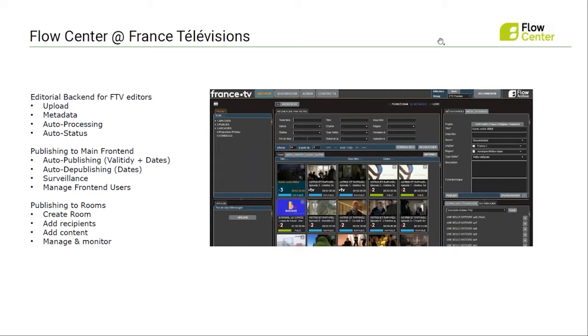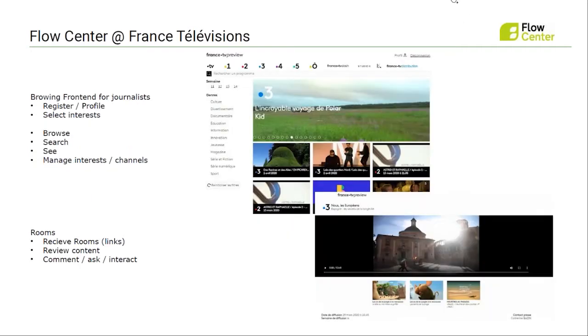So users tend to use the surface more to survey what is happening. And of course, users here can manage their front-end users. So the registered journalists are also in this GUI, available for the FTV users to maybe track a little bit. So did Paul actually look at my hot content? How many times did Mike log in? Which content got the most views, etc., etc. And last but not least, this is where the room publishing gets done, but I'll show you all of that when we get to the live GUIs. And again, these are the 2 main GUIs, the regular preview front end and the room.